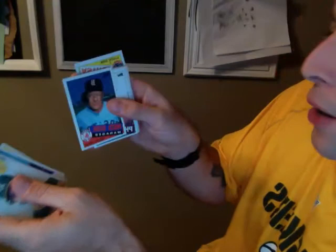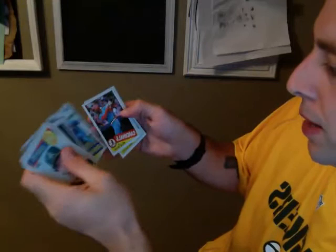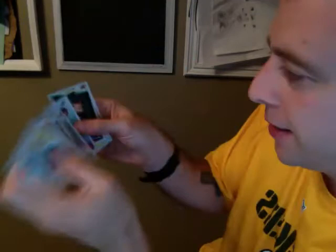Ralph Houk, old manager. Jim Corcoran, Terry Foster, Alan Bannister. Mike Paliarulu, U L Washington. Willie McGee, Donnie Scott, Al Nipper. Billy Gardner. And Mike Scott. He was a Cy Young Award winner.